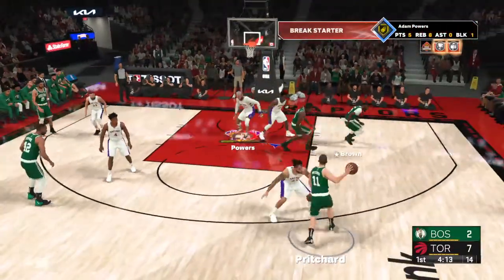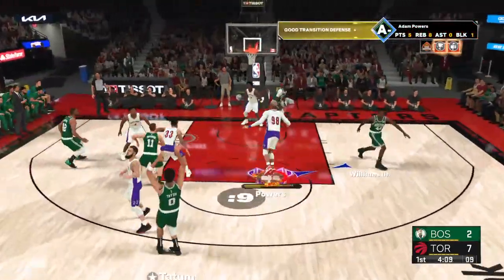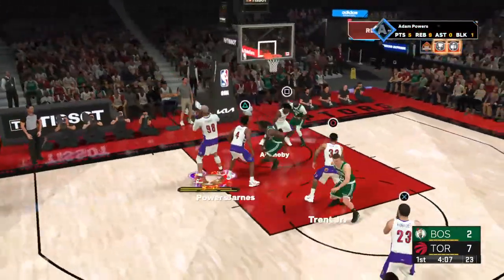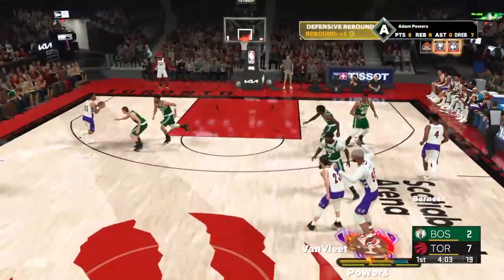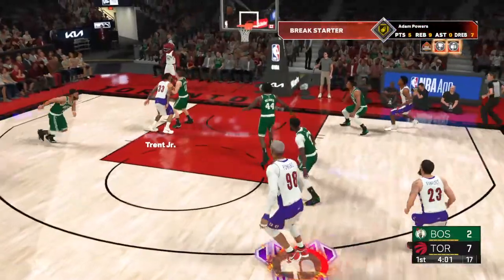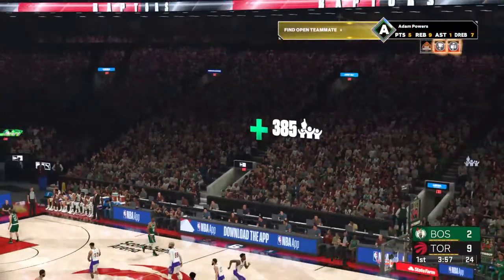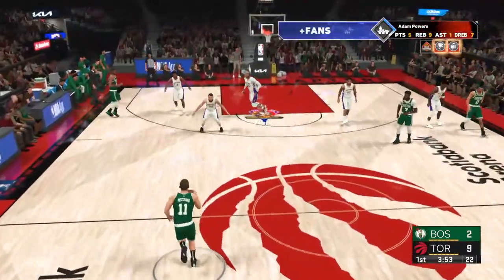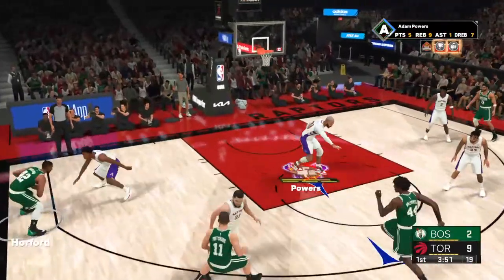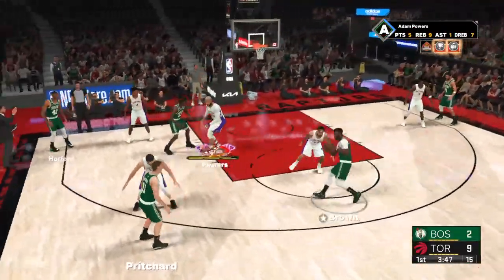Pass to Pritchard. Nice ball movement by Boston. Williams kicks to Tatum. From outside, off the mark. They've been beating them to a lot of those loose balls and rebounds here to start. Wasted no time on that one. Well, Trent Jr. has a reputation of being a shooter, but don't sleep on his athletic ability and skill. Nice finish inside. Here's Horford. Gary Trent Jr. making his last shot. Pritchard passes to Brown.